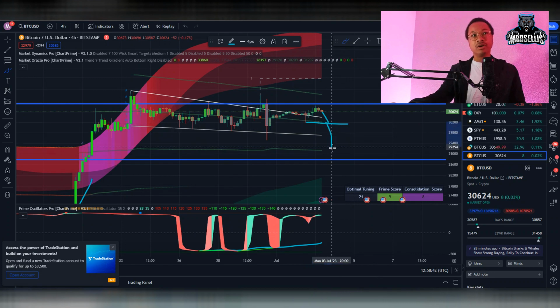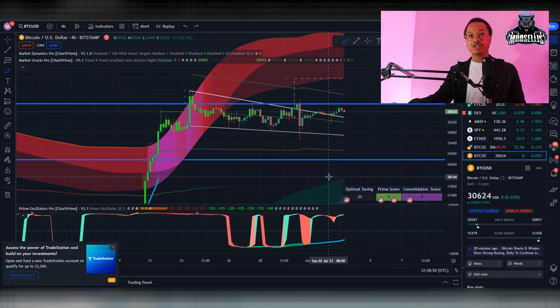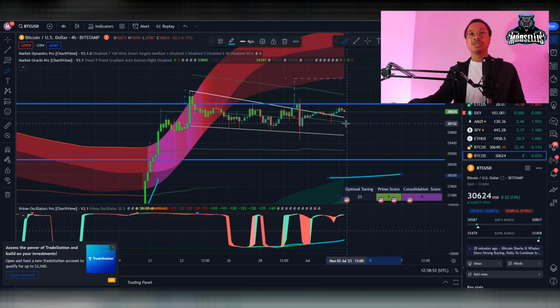If not, then it could go all the way down to this area here, the 29K, to that support. And then the top of the bottom area of the momentum wave band comes to 28.1K, which is another possibility if we are to break these other areas.